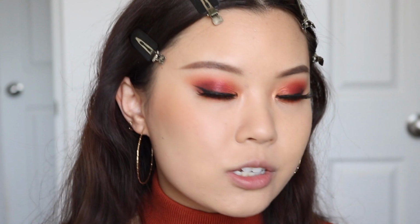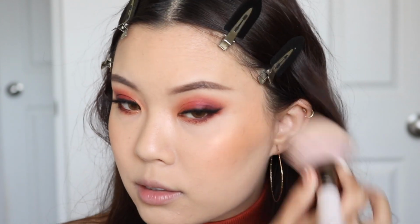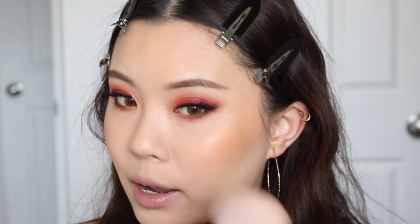It could be a blusher, it could be a highlighter, you could do what you want with it. It could be a bronzer. This shade Faded Clementine, if you have a very fair skin tone, this definitely could be a really warm, rich bronzer on you. I have a whole playlist on Cosmetics.